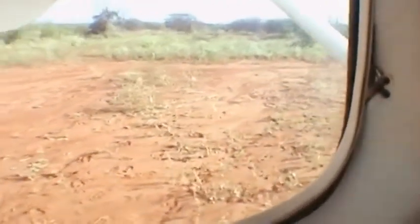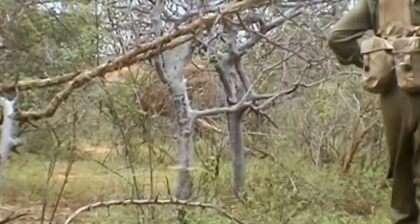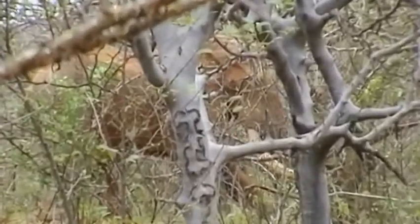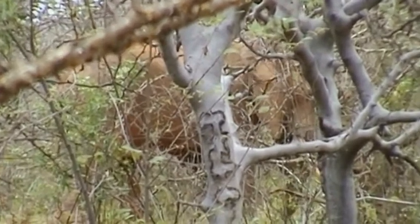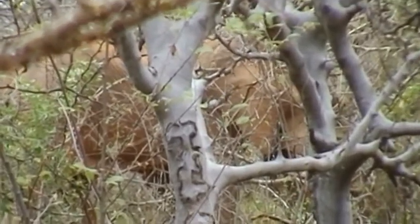A few hours later, they're all back at base. And for Ian, it's a job well done. It was great. I was worried that he wouldn't get up. He didn't go down in a great position, but he got up fine. He's got a real chance. I'd give him 30-40% chance of a total recovery. So I'm pleased with it.